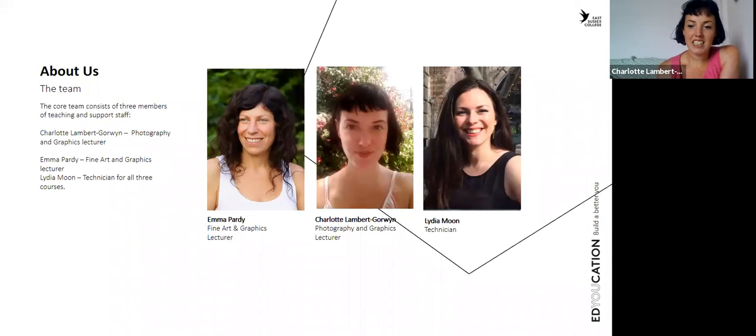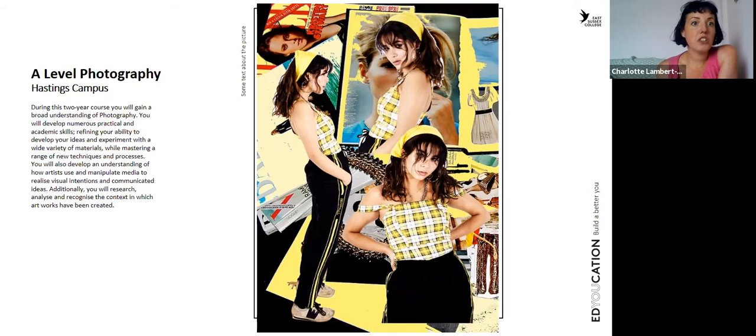A-level photography. During this two-year course, you will gain a broad understanding of photography. You will develop numerous practical and academic skills, refining your ability to develop your ideas and experiment with a wide variety of materials while mastering a range of new techniques and processes. You will also develop an understanding of how artists use and manipulate media to realize visual intentions and communicate ideas. Additionally, you will research, analyze, and recognize the context in which artworks have been created.